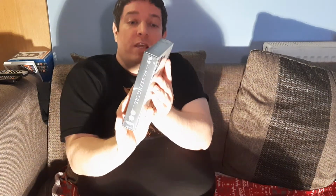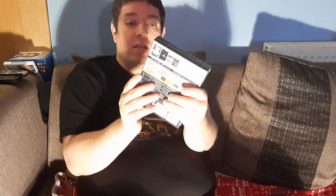I picked up this at Christmas time in the HMV sale. I've got the 3D of Passengers, but for a limited edition 4K movie for $6.99. I haven't even opened it yet because there's so much in it, and I will open it and look at it when I do, but I'm just leaving it sealed for now. Can't really argue. Great price for that one.